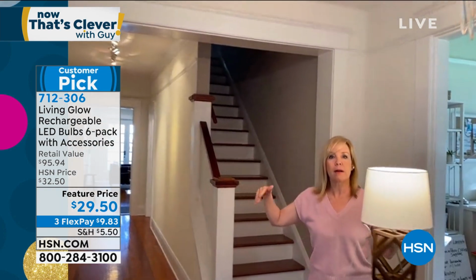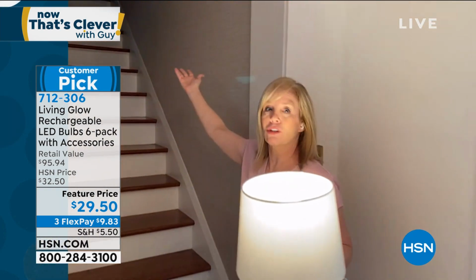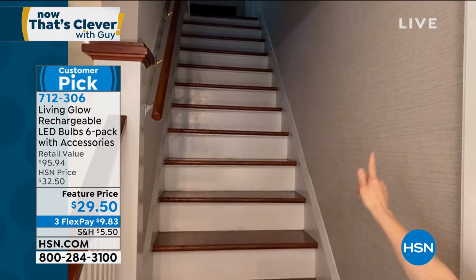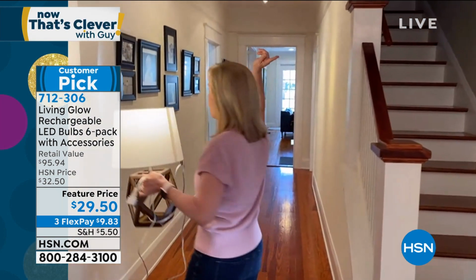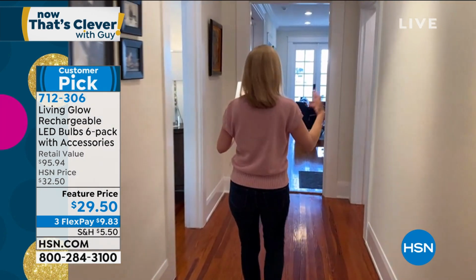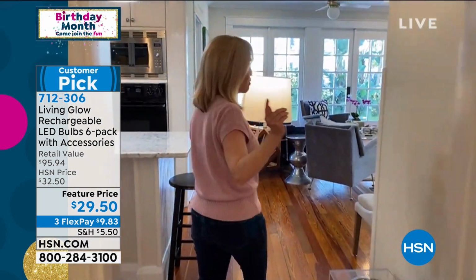So when you lose power, maybe you need to go upstairs and check on the kids. Look, this is during the day. Look how dark our staircase is. So at night, pitch black, you can go check on the kids. Take either a lamp or that flashlight, or put them in your hallway fixture. So down here, dark hallway, you lose power. Maybe you need to go to the basement with your breaker box.